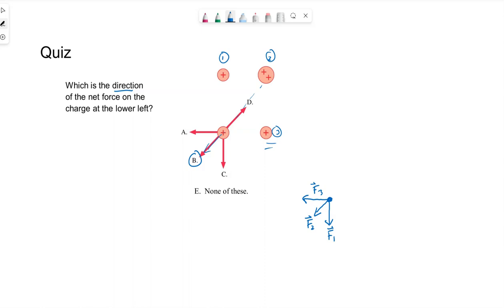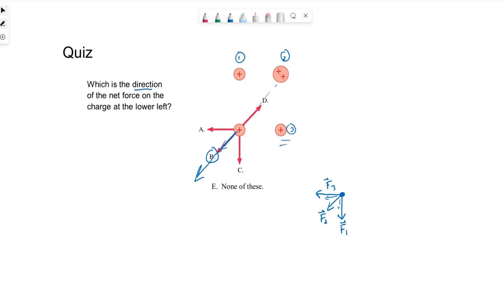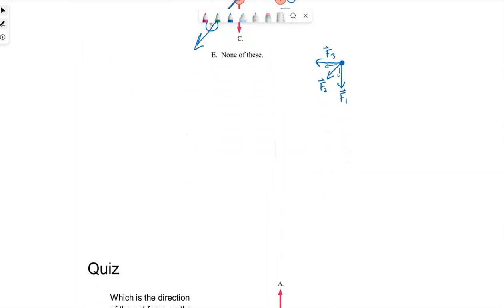So when we add these vectors together, these distances, it looks pretty much like they're on the corners of a square. When we add these vectors together, the x components are going to add, the y components are going to add, and ultimately just make a longer vector down in the direction of B. Let's look at another one here.